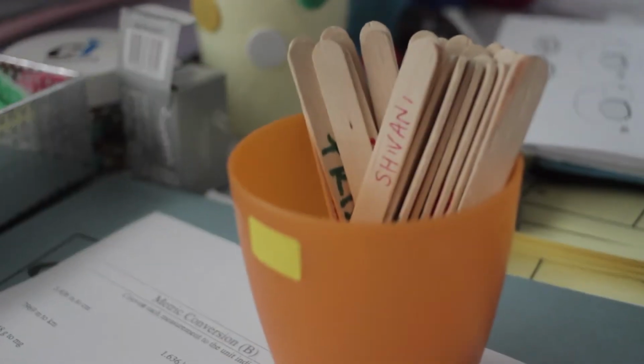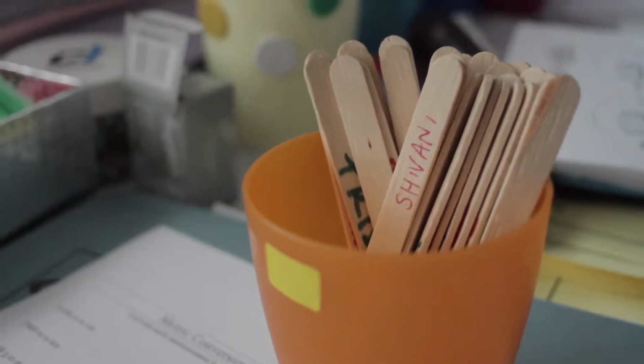Lots of things I'd never seen before in other lessons which I thought were great. Lollipop sticks, I'd never seen them before. Thumbs up, thumbs down, I think I borrowed that.